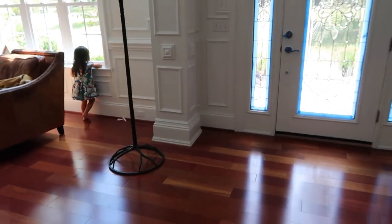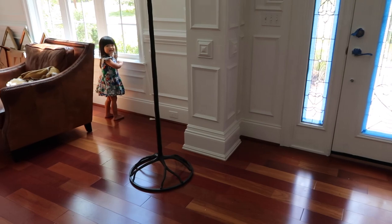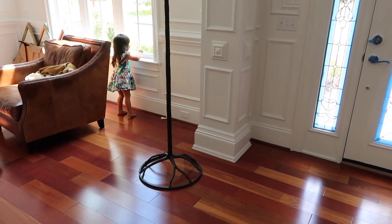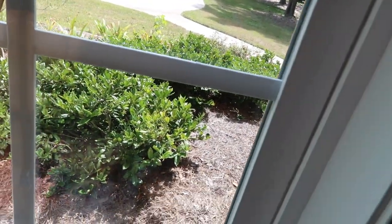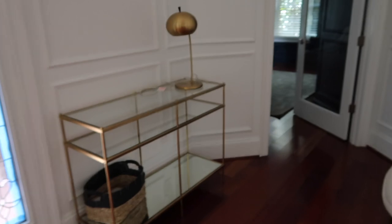Lydia is waiting there. Guess what? The furnitures are coming. Oh, he's coming? Yeah. Let's see. You see him? Yeah. Where? Right there. They're finally bringing two bookcases. They call it like something in French, but I cannot remember. Anywho, they're gonna go in right there. One and two. Oh, look.